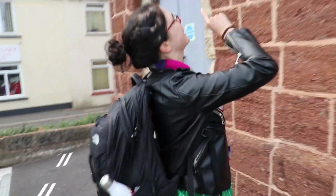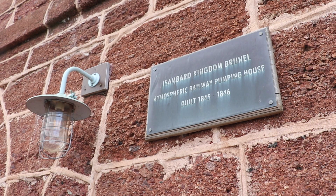There's a plaque! Isambard Kingdom Brunel Atmospheric Railway Pumping House, 1845 to 1846. That's how short-lived it was.